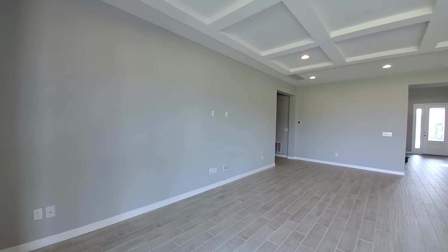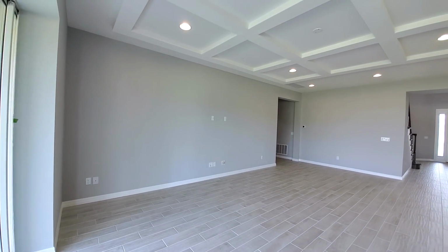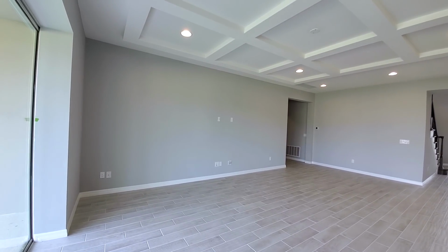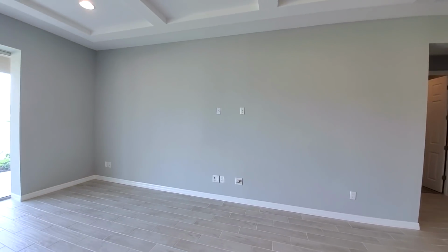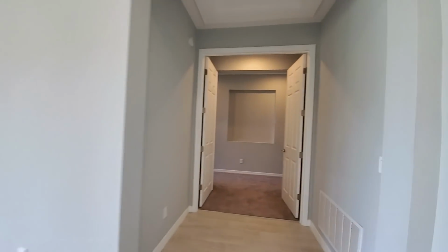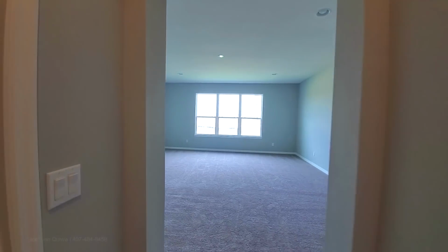While I close these doors, you can see it already has the entertainment package. If you have an entertainment center, you have your TV on the wall. It's already set up for that. French doors into your master, your vestibule niche. Let's go this way first. Let's go into the master.